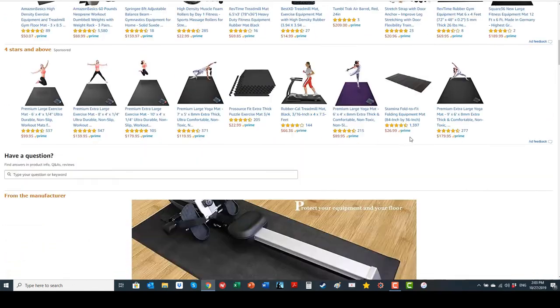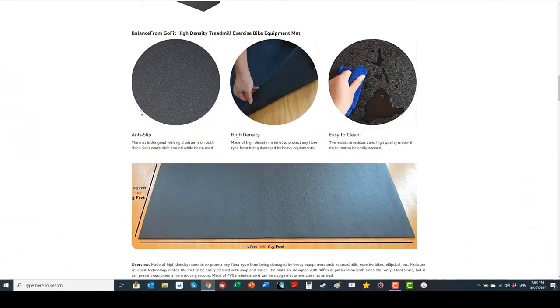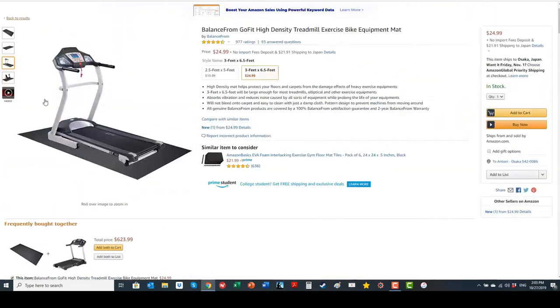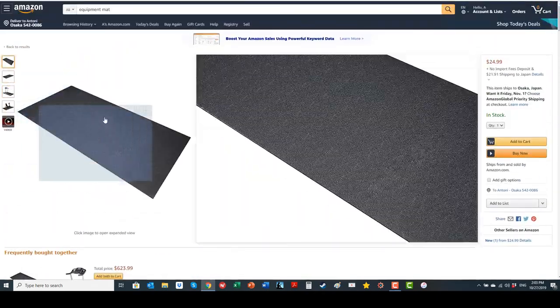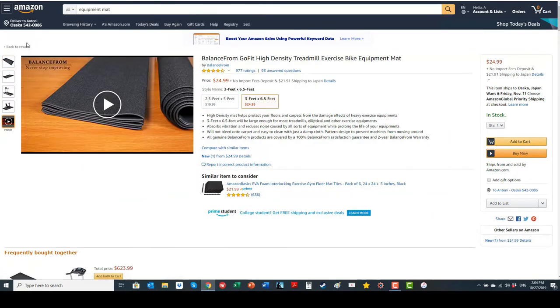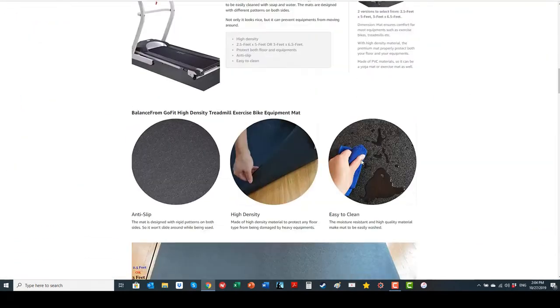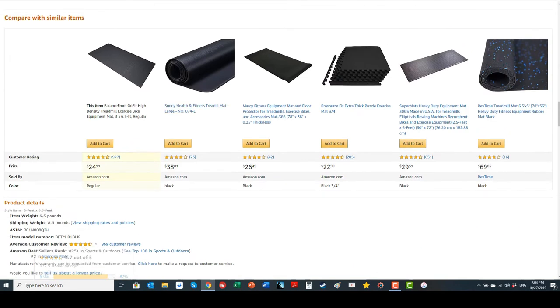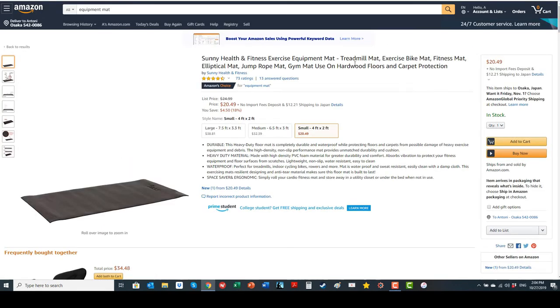No keywords there. This is better. See, finally showing the anti-slip. But they should include these photos up here to really make it, because this is what you look at when you're first going through. Okay, reviews 4.7 out of 5, so not bad. We give that a 6 out of 10.